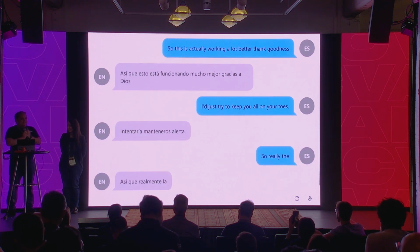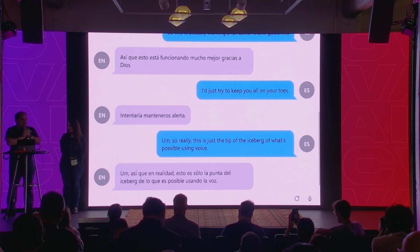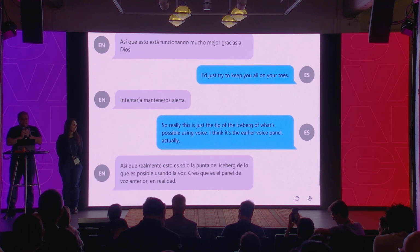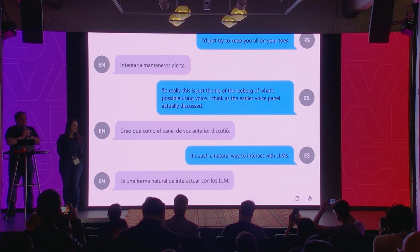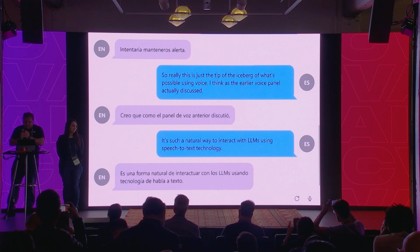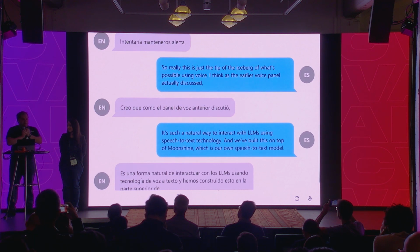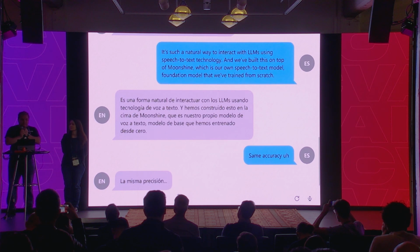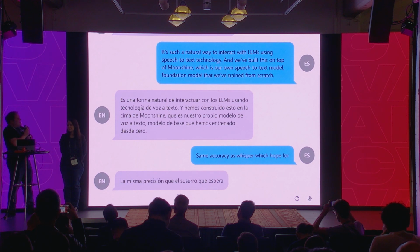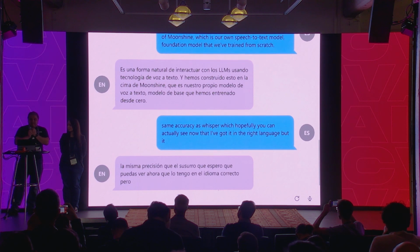So really, this is just the tip of the iceberg of what's possible using voice. I think, as the earlier voice panel discussed, it's such a natural way to interact with LLMs using speech-to-text technology. And we've built this on top of Moonshine, which is our own speech-to-text foundation model that we've trained from scratch, which has the same accuracy as Whisper, which hopefully you can see now that I've got it in the right language, but is 5 times faster.